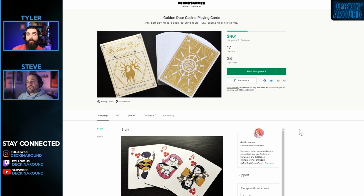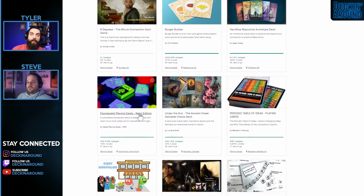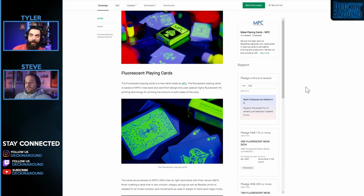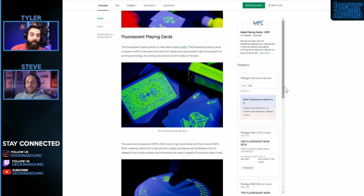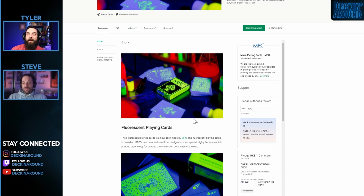So, cool. Good luck. Next up, we have the Fluorescent Playing Cards Neon Edition from MPC, which MPC does a great job with their campaigns. They really know how to build out the campaign and sell it. This is their job. They better say who prints it. Yeah, I would really hope so. Who's printing and fulfilling this?